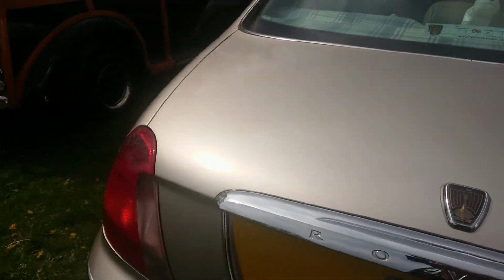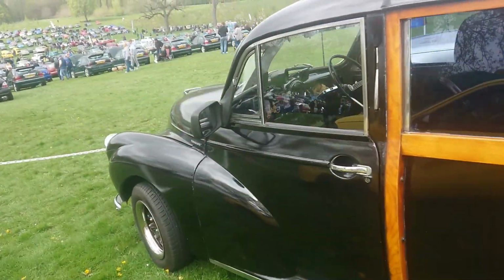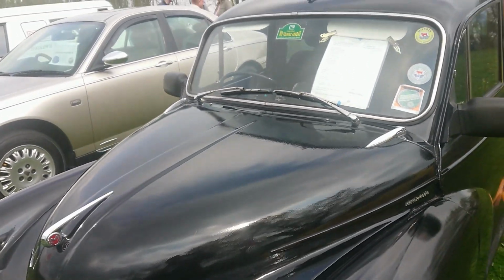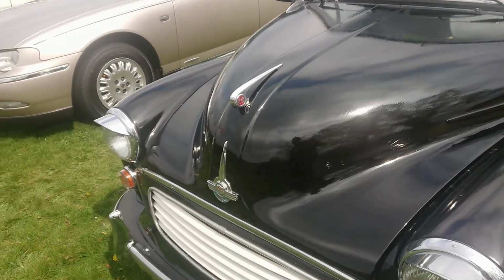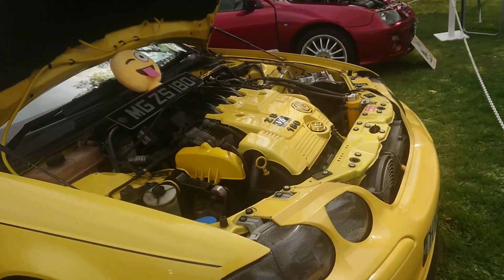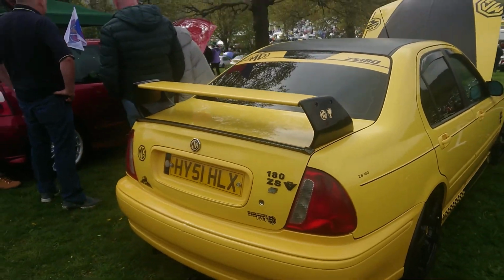So, Rover 75 here, pre-facelift. Hopefully, this has not got a forbidden fuel engine in it. Oh, it has. Better skip that then. Morris Minor Traveller 1000. It's post 56 because it's got the one-piece screen. So it's between 56 and 1963, I think. So it'll probably be 998, or at least it was. Ooh, MG ZS 180. It's quite an early one, under a 51 plate. Yes, 2001 to 2.